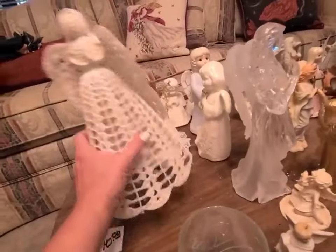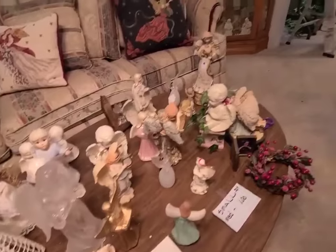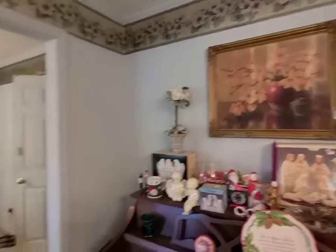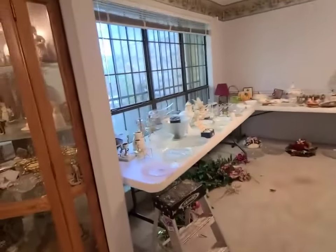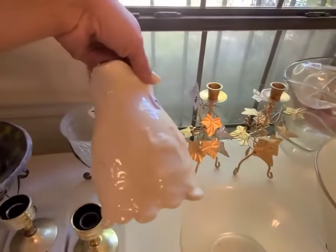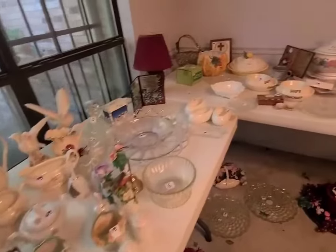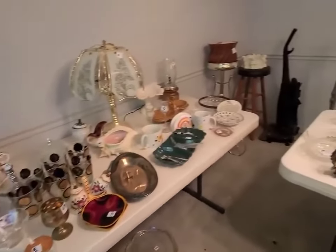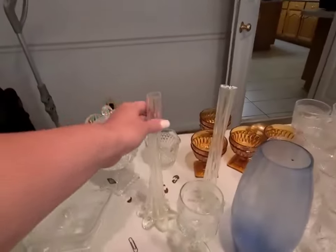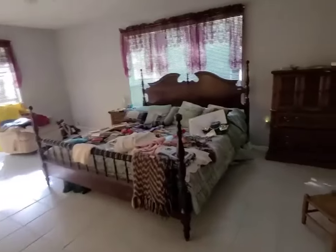Oh, I like this angel. That's really cute. A ton of angels. Lots of glassware. These are interesting. This looks like a bedroom.